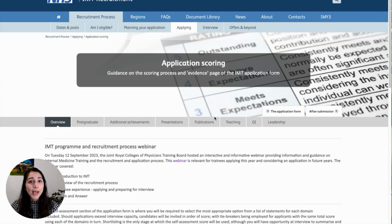If you follow these 4 simple steps, I can guarantee you'll increase your chances of getting that specialty training number first time around. I'm going to be using the IMT scoring matrix as an example here. So let's have a look. Points can be awarded for each of these domains, including postgraduate qualifications, additional achievements, presentations, publications, teaching, QI, and leadership. In the 2025 round and from then onwards, the additional achievements section and the leadership section will be removed, so the overall points will be out of 30.